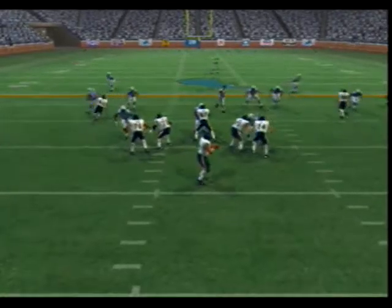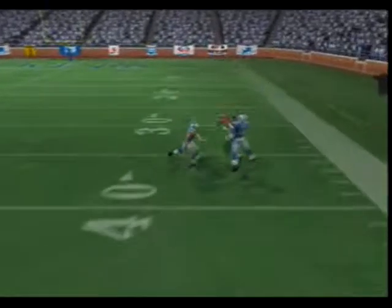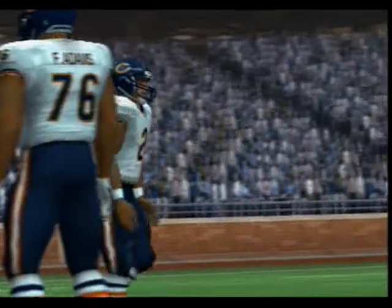Brooks out of the gun. With a deep throw to the right side. Pass ball's incomplete. Good timing getting in between the ball and the receiver to save what would have been a big game.